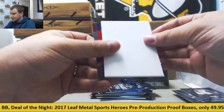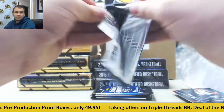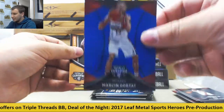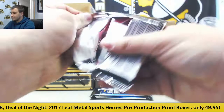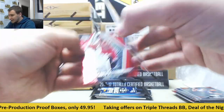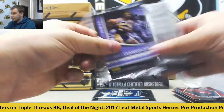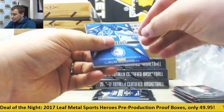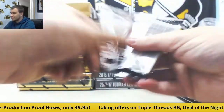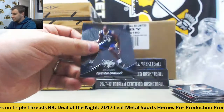More regular base, Decoy, red parallel rookie, Damian Jones, 199. And Pascal Siakam for the Raptors. Out of blue base here, Marcin Gortat for the Wizards to 99. Another autograph here, rookie roll call, Daniel Hamilton for the Nuggets. Autograph. Next up for the Sixers, Jahlil Okafor jersey, Fabric of the Game. And last pack of this box, we have regular base and red Chris Anderson, 199, Cheick Diallo, rookie.